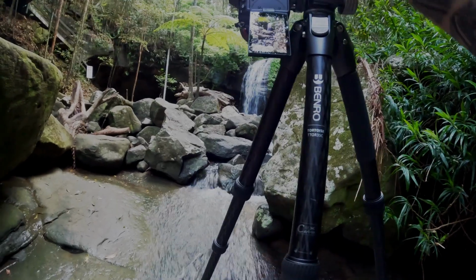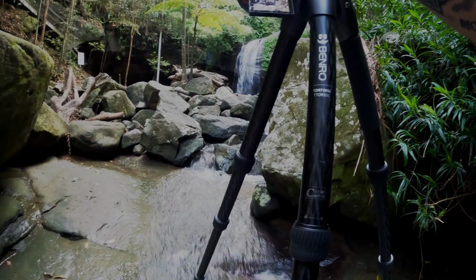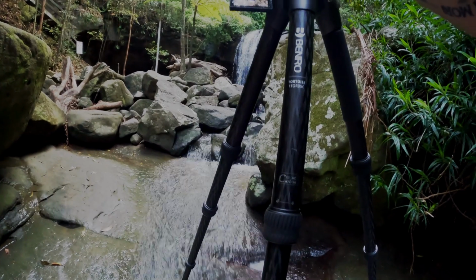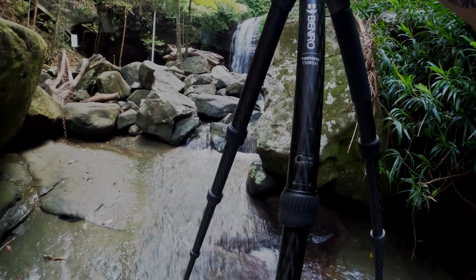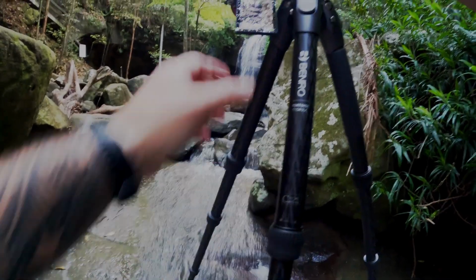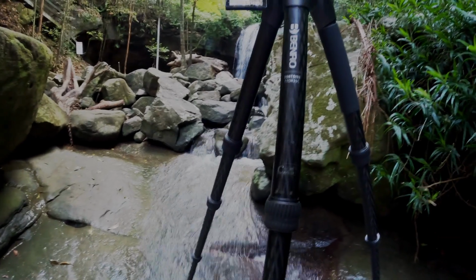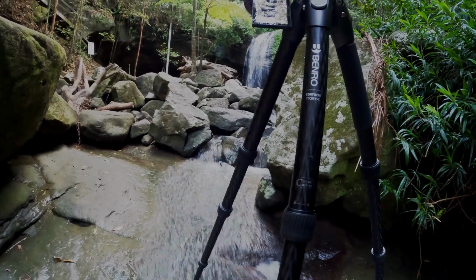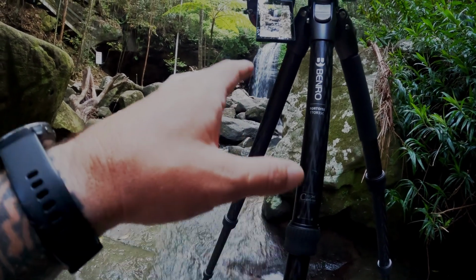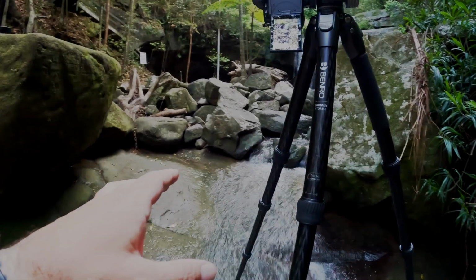Now I have got an L bracket coming so I can put it more center on my tripod. So just for today, I'm just going to play with what I've got and how I've got it. And yeah, let's get a few photos and play around with all the settings. I'm in manual. I'm running a little bit underexposed because I don't want to blow out the highlights. Running f4, I've got a fourth of a second.